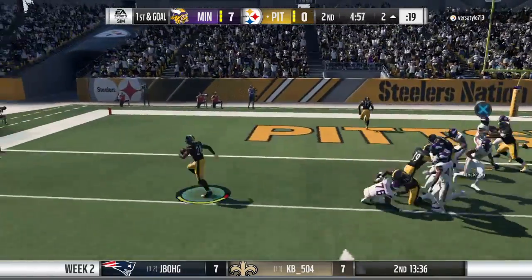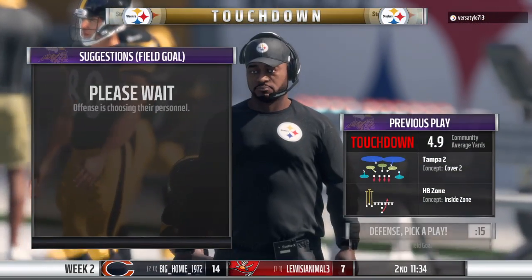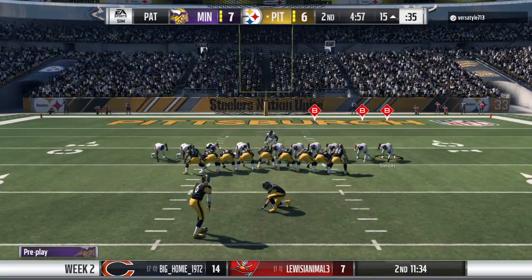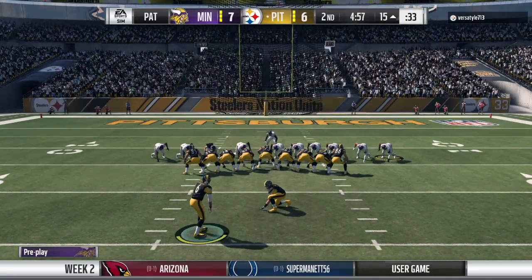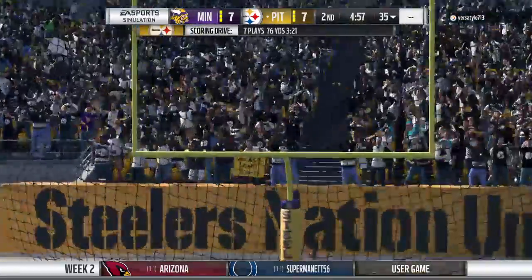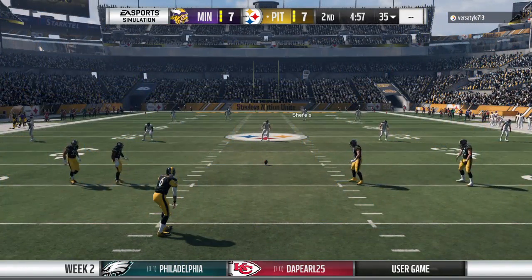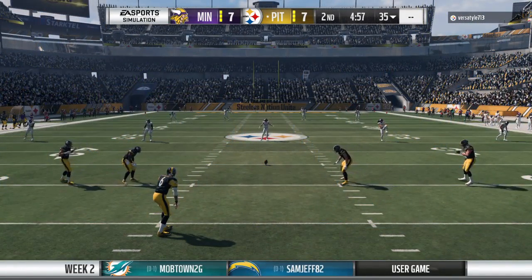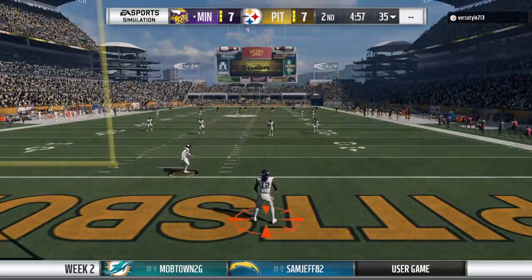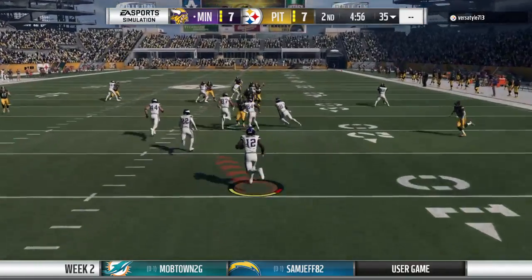It's Coleman here, and he's into the end zone. Touchdown, Steelers. Tevin Coleman, his 2nd touchdown on the season. And the Steelers are an extra point away from tying this thing up. It's good, and we're all tied at 7 apiece. So we're right back where we started, all even, as the kick's away. That'll be taken in the end zone.